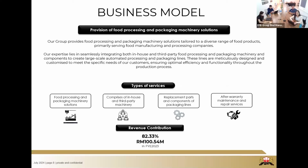Our business model can be summarized in three parts, so I will start off with the first one, being the provision of food processing and packaging machinery solutions. This is the bulk of our revenue stream. In this business model, our group provides food processing and packaging machinery solutions tailored to a diverse range of food products, primarily to food manufacturers and food processing companies.